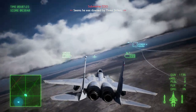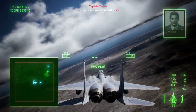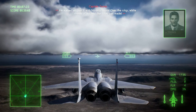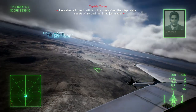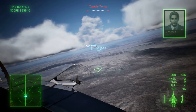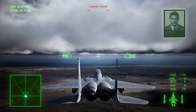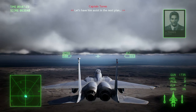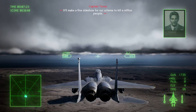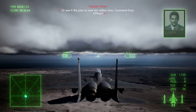Seems he was down by 3 strikes. The damn bastard ruined it. Captain, don't you see? He walked all over it with his dirty boots, over the crisp white sheets of my bed that I had just made. Sideshow for our scheme to kill a million people. Or was it the plan to save 10 million lives, command duty officer?